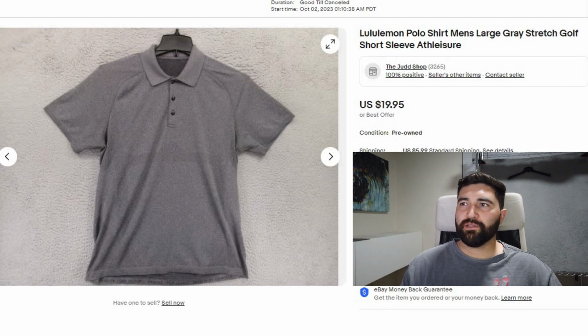So number 13 was a Lululemon polo shirt in a men's large. It took 17 days to sell, and it sold for a best offer of $15 plus shipping. It did have a little flaw on the bottom back of it. Nothing too significant though, so I'm kind of surprised that this didn't sell. I guess I only listed it for $20, so $15 is probably about right actually.